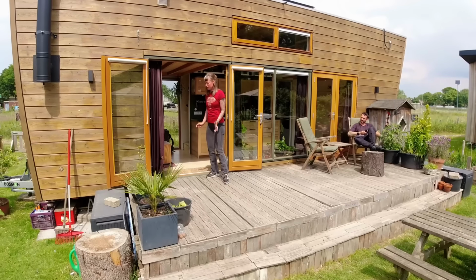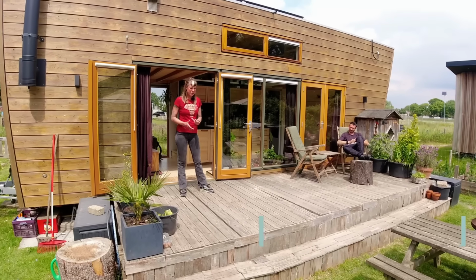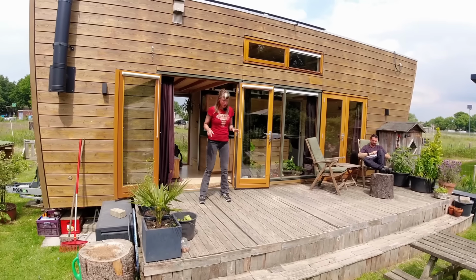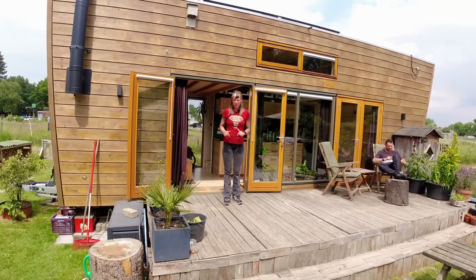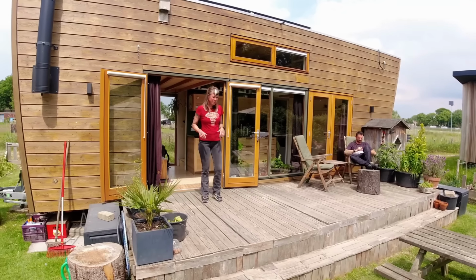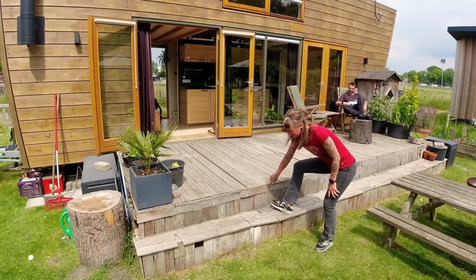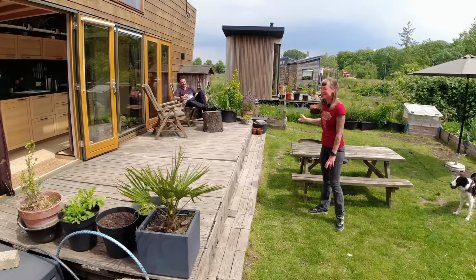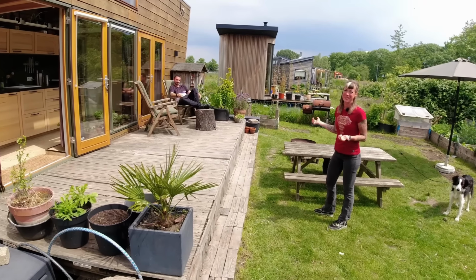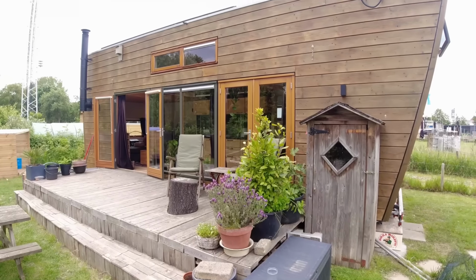Our terrace is 220 by 7, and we made it with junk and with pallets. It's actually 42 wooden pallets, this whole terrace. Everything was secondhand. Even screws are secondhand. This is my husband, and this is also our favorite spot of the house. It's outside. I really like my house, but outside is better.